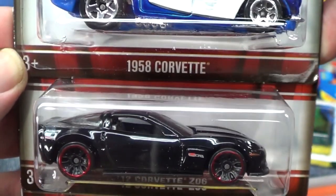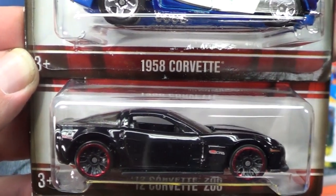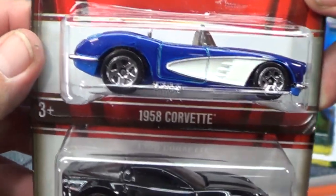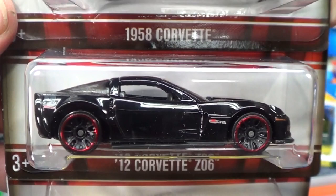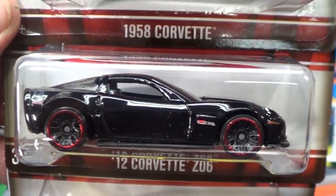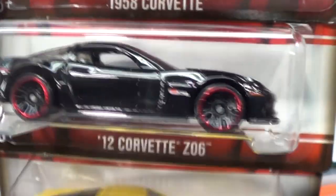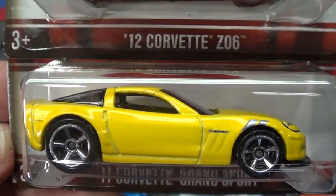Next up, this one is exactly the same as the previous release. I think I said, I gotta look at my notes, the 2012 new models, exactly the same. Now I'll go ahead and tell you the error. See that back wheel? Small, just like the front. It's supposed to be a larger back wheel. So this is an all small wheel error. That one's a nice piece, okay? When you get the all small wheels, people definitely pay a premium for that.